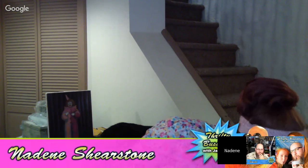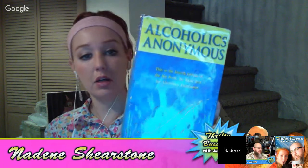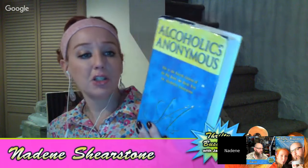Surprisingly, Alcoholics Anonymous materials always do well. This book is a 2001 copy, and the dust jacket is messed up, and the actual cover has some dents in it, so I won't be able to list it in very good condition, but the inside pages are fine, and I think I'll be able to get about $25 for this book.